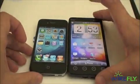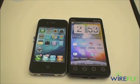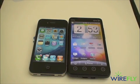Another major difference between these two phones is, of course, the HTC EVO 4G. 4G meaning that it can operate on Sprint's 4G network in cities where 4G is available, of course. And the Apple iPhone is restricted to AT&T's 3G network. Still a very fast network when you have good service.